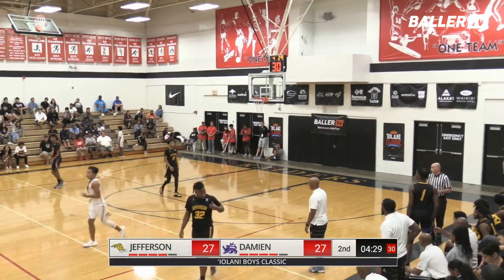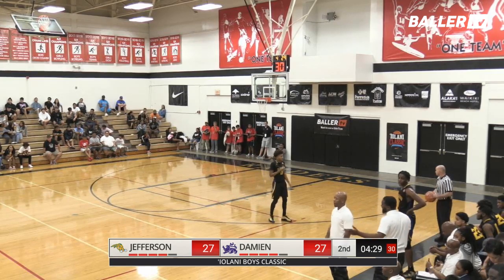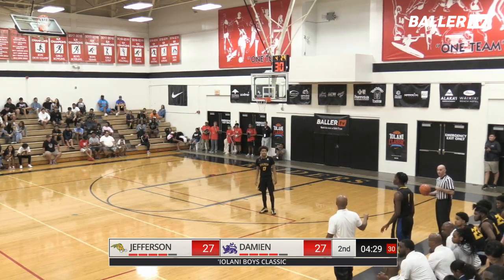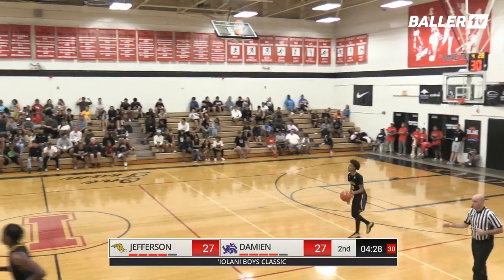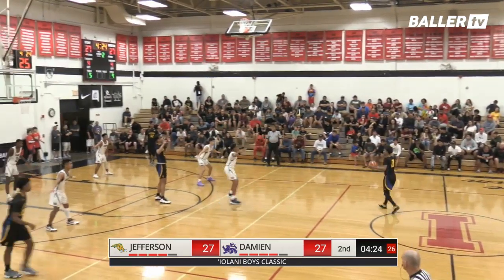Micah Chung watches the ball go through his hands on a simple pass. And those are the little things that you can't afford to do. And Chung will take a seat. With Reginald Spencer, he goes by RJ, he'll come into the game. Even at 27.